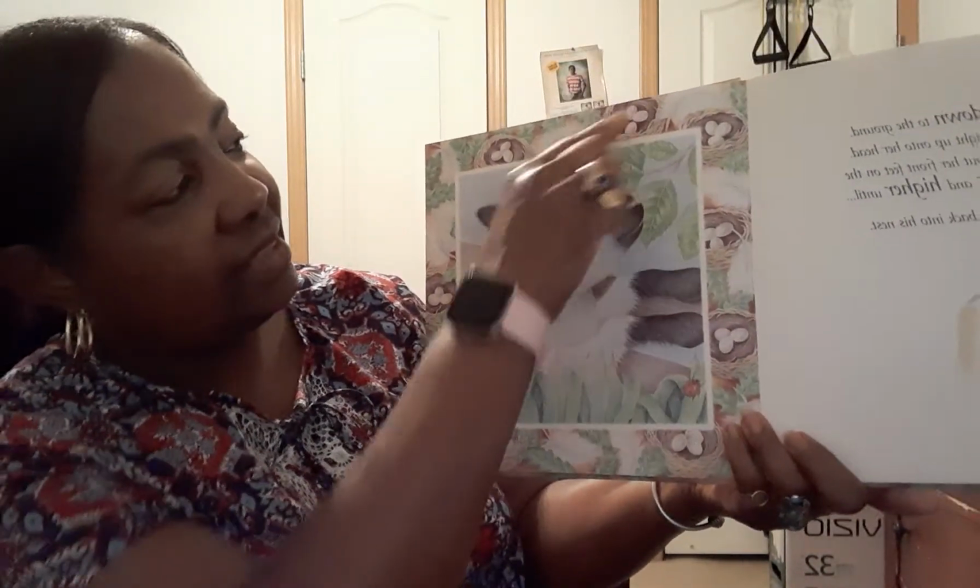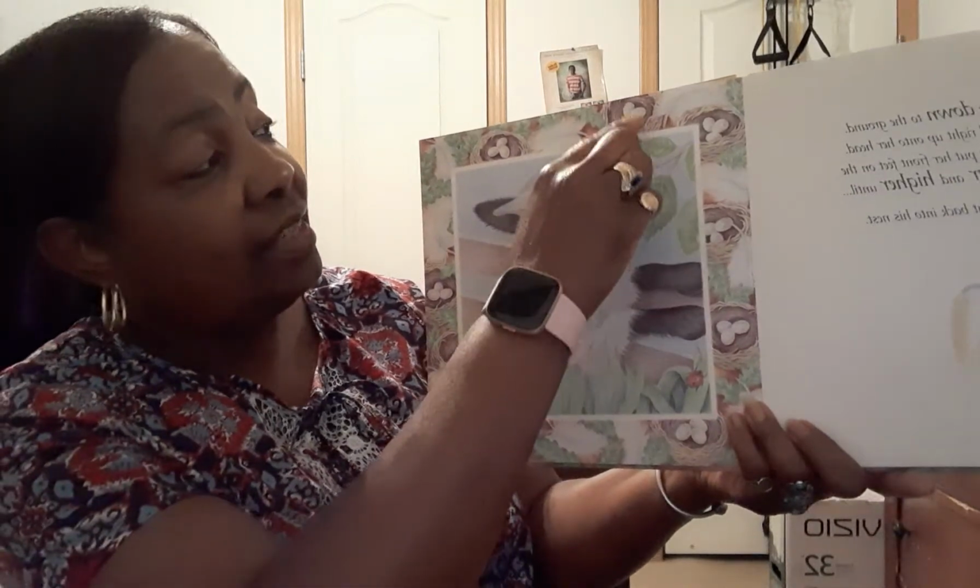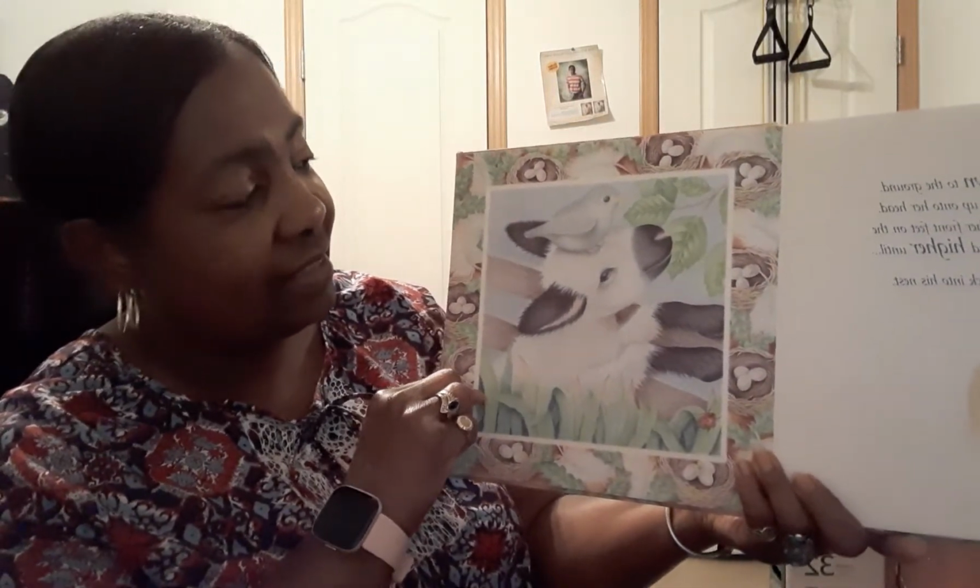But that's not the nest that he hopped into, because that right there is eggs. And he had brothers and sisters that had already hatched, so that's not the nest. Okay, let's see what happened.